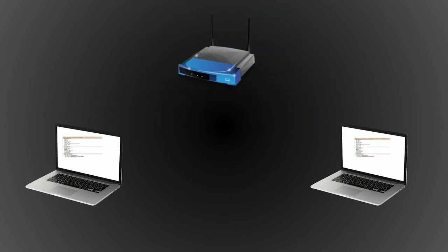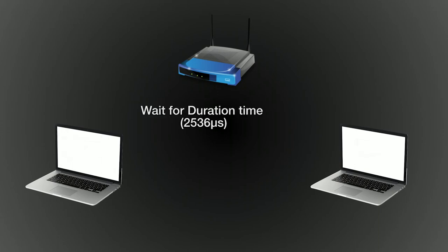And among the data in it is that duration and ID field. Our two laptops hear this. So due to reading the value in that duration field, both see that they're going to have to yield to the access point for 2,536 microseconds. They pause for that amount of time, plus the interframe space.